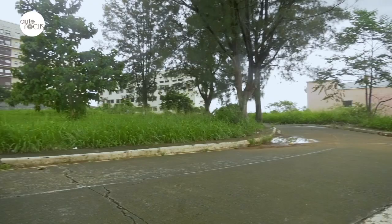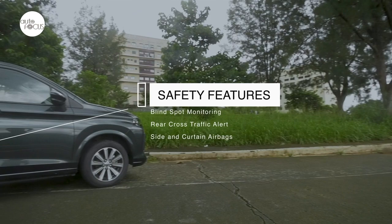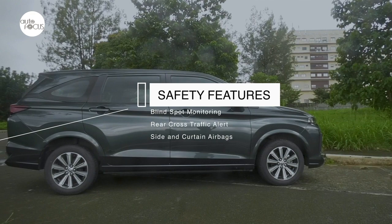The top-of-the-line Avanza is also equipped with blind spot monitoring and rear cross-traffic alerts, as well as side and curtain shield airbags.